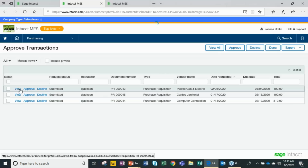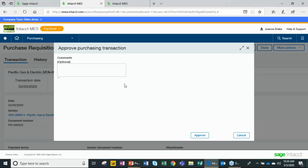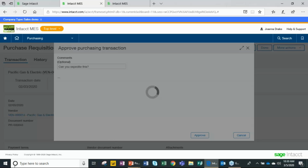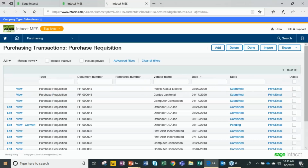She can take a look at a purchase requisition that Drew has entered, and she can approve or decline. She can click on approve, and she can say, can you expedite this? And I didn't spell it right. Of course, thank you for spell check. And she can go ahead and approve it. So now if we go back and look at Drew, and I do a refresh on this screen, and it takes just a second, you'll see now that his has gone from submitted to pending, and he can now convert this to a purchase order and move on.